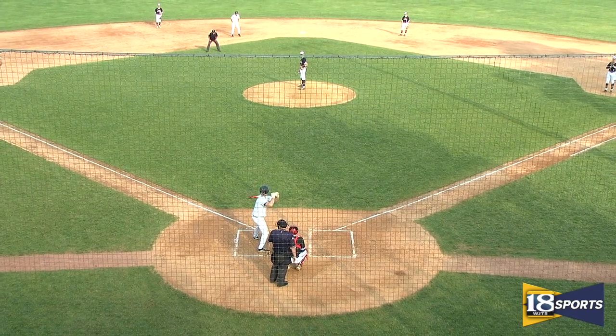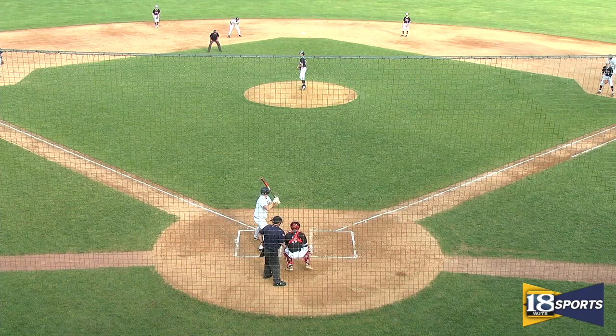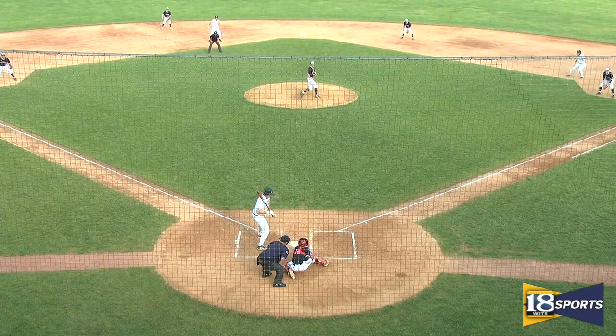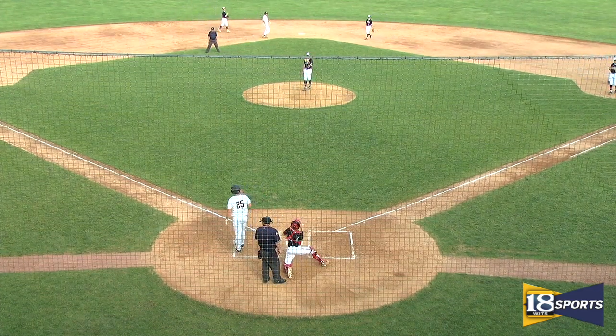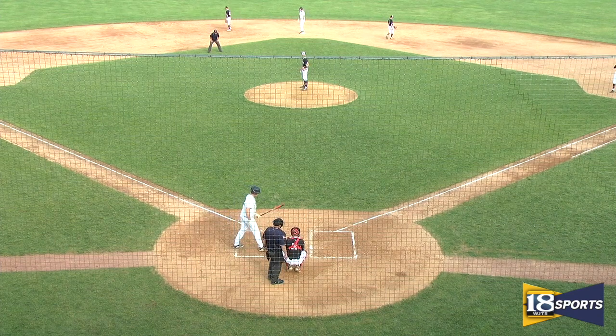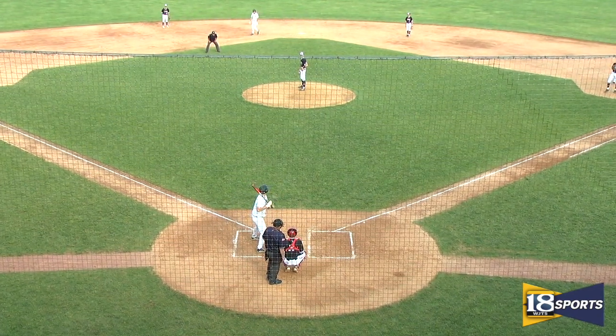The cleanup hitter, Will Wallace, reached on an infield single and scored last inning. He's in from the right side. The pitch. Breaking ball. Good-looking pitch. Didn't get a call. It's 1-0. I don't know if he thought that was outside or down, but home plate umpire didn't like it very much.